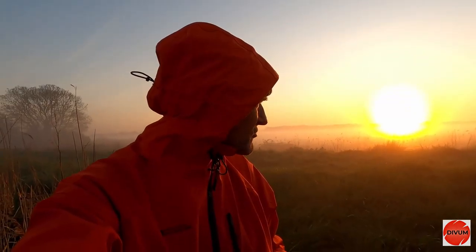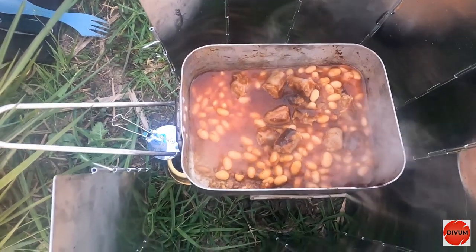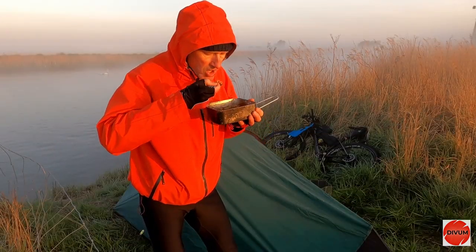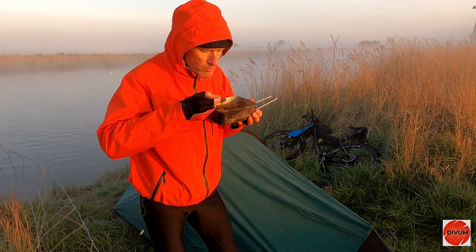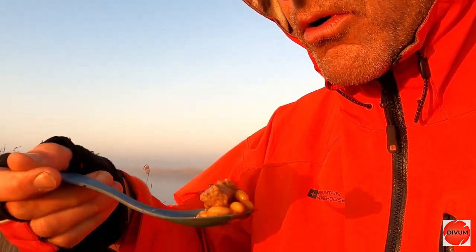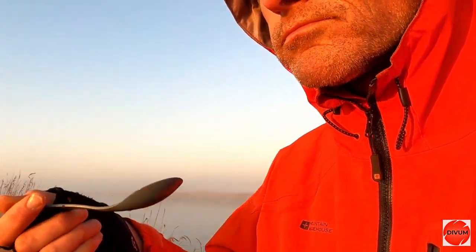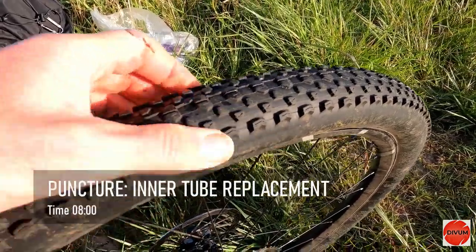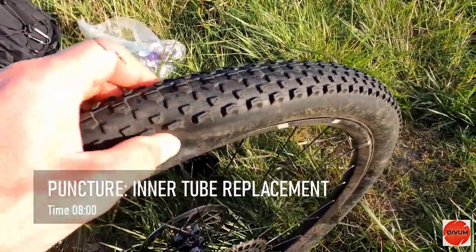Absolutely amazing sunrise this morning, just as I hoped. Now this is where I wish there was smell-o-vision. Just about all packed up, and then I remembered last night my back wheel was starting to go a bit soft. And I've checked it this morning and I've definitely got a puncture.